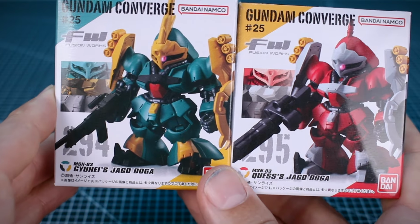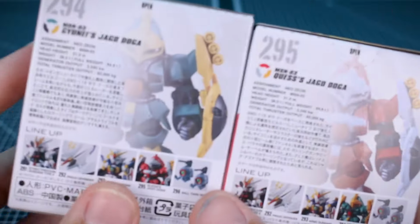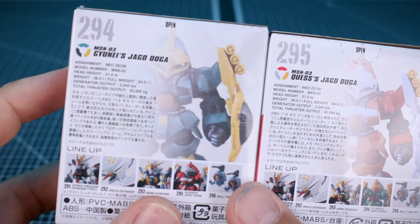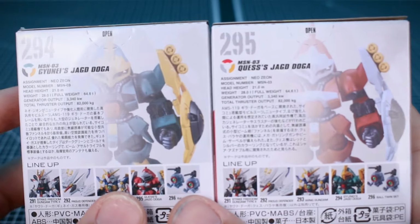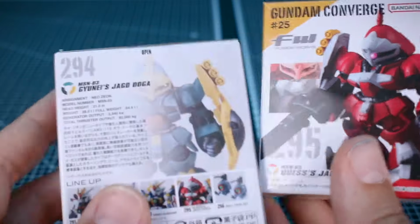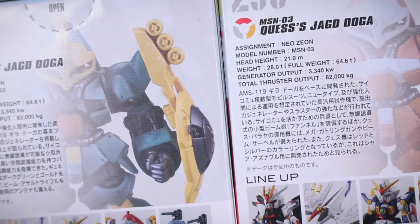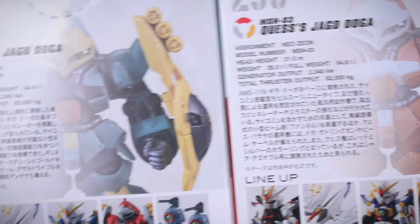So not only are they recolors, but we do have some different parts for these, so that should make them pretty nice. Around on the back side of the box is just going to be the same thing here, and I would assume that those parts are also interchangeable. So say for example you wanted to swap the guns on them for whatever reason, I think you would not have any trouble doing that. Got some information about these, which also looks to be different, so it's not just copy and pasted info. You do have different information for those two respectively.